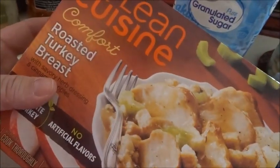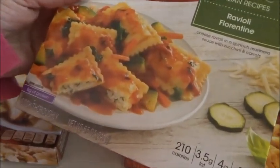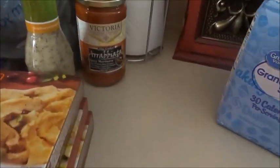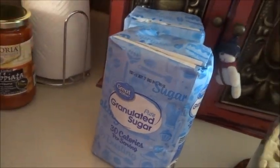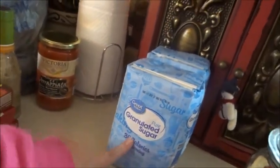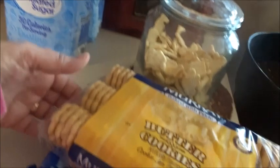I picked up 3 meals to take to work. I got a roasted turkey breast, a ravioli Florentine, and then a glazed turkey tenderloins. I picked up 2 bags of sugar because I need them to make Divinity Christmas candy. And you guys, if you have a Walmart, check your sugar prices, because this is a 4-pound bag and it was $1.16. Really super cheap.